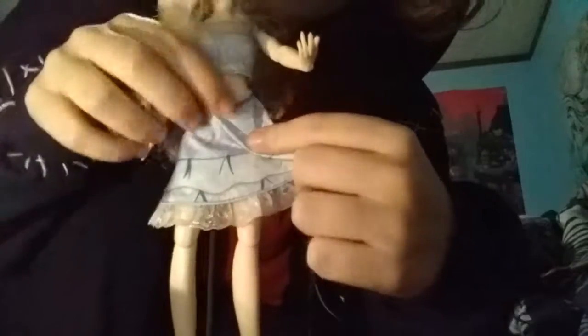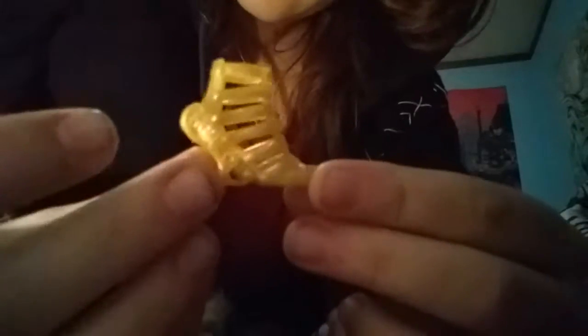Alright, see what I'm saying? It shows her stomach. I mean, that kind of caught me off guard. Here's the shoes that go with this outfit. I think they're like something Lonnie would wear.